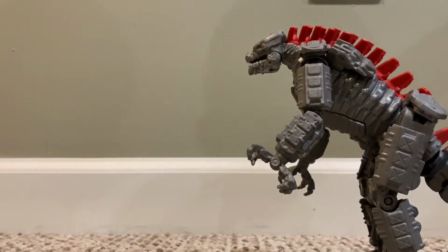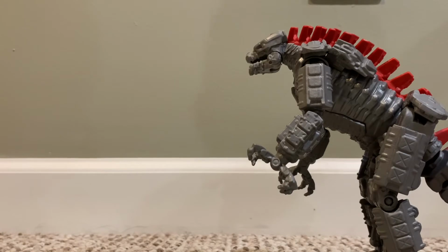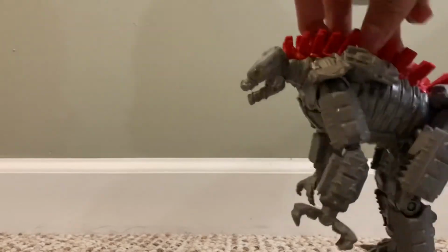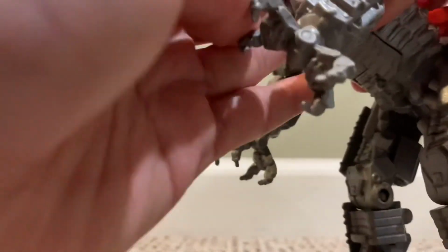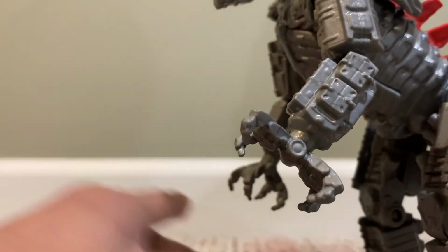The dorsal fins, I guess, aren't exactly movie accurate because they weren't all red in the movie. They were, I think, silver, and they had red on the tips. So I might repaint that. I don't know. We'll see. If I do, I'll do a video on it showing you before and after, because I think that'll be kind of cool. The eyes, he does have little eyes. I think you can see there, little red eyes. Doesn't appear to have too many teeth. I don't know why he would really need a whole lot.